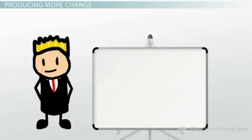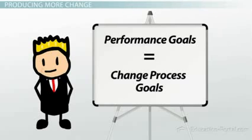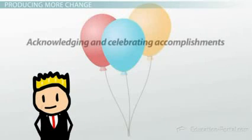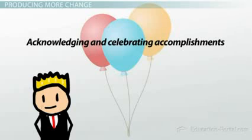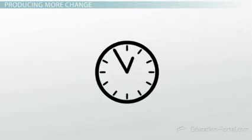Managers will need to communicate specific performance goals that organizational members will be responsible for achieving during the change process. Such performance goals must align with the change process goals and expectations. Once a performance goal is met, a manager is responsible for acknowledging and celebrating accomplishments with the rest of the team. Recognition should include the work it took to accomplish that goal and what the completion of that goal means for the rest of the change process.